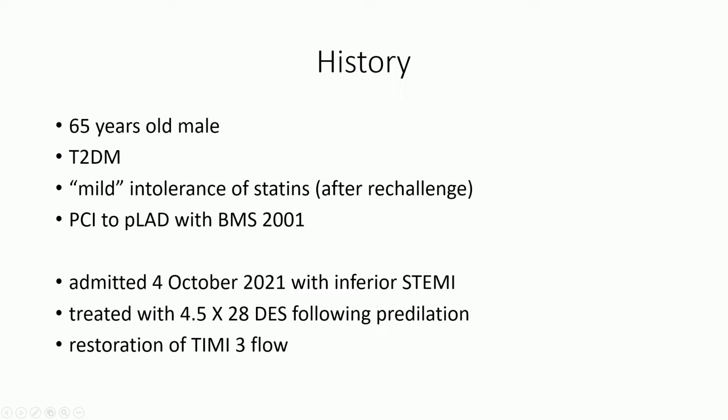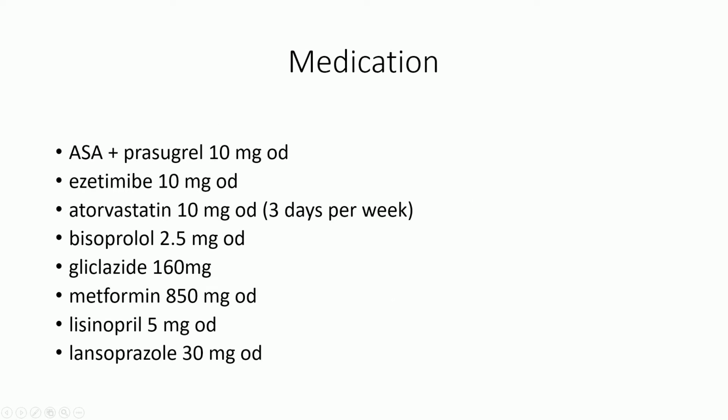65 years old with non-insulin requiring type 2 diabetes mellitus. He's on statins, but has mild intolerance after a re-challenge. He underwent PCI to the proximal LAD with a bare metal stent in 2001. I remember, 2 years before we had access to Cypher. These are all his medications. He had an inferior MI a couple of weeks ago and was placed on prasugrel, and then he's on standard secondary prevention with oral treatment for his type 2 diabetes.